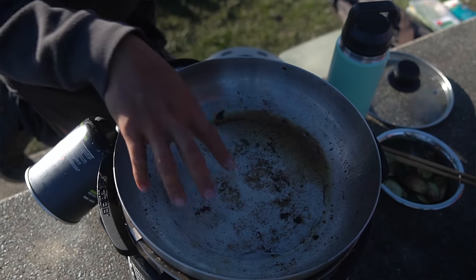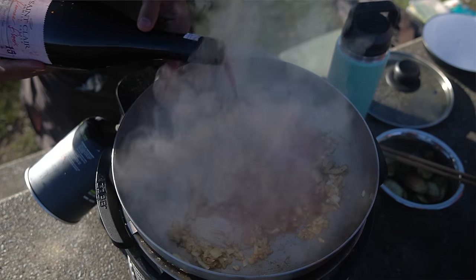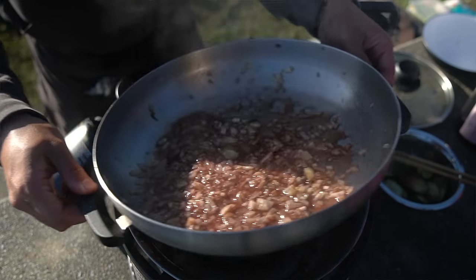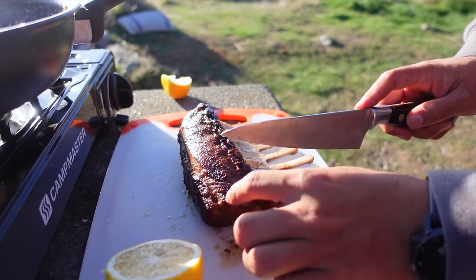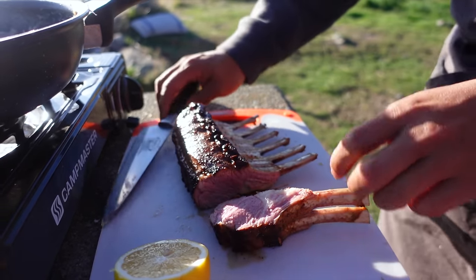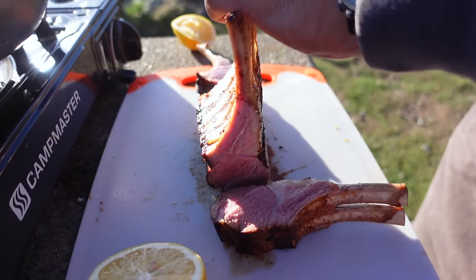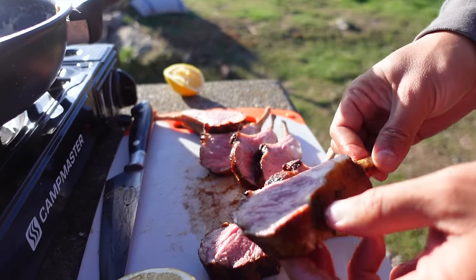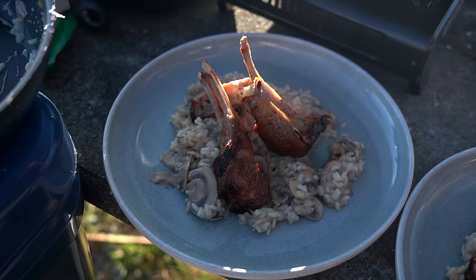I just took the lamb out. To this, add onions. Add a lot of reduction. Deglaze the pan. Just getting all those flavors from the lamb. A little squeeze of lemon in there. First piece is really tiny, so I'll just go take two bones. Nice. There you go. Super tender. Sauce on top.